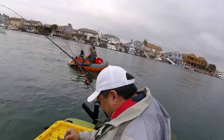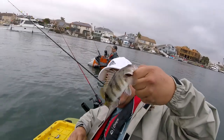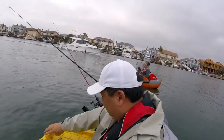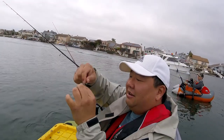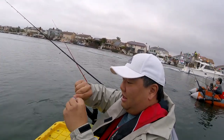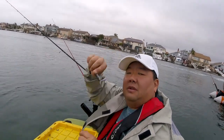I was working it. Okay. Little baby Sandy. And I still caught that on my Z-Man craw. This one was the deal. It's called the deal.